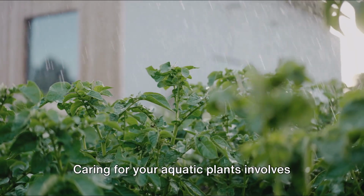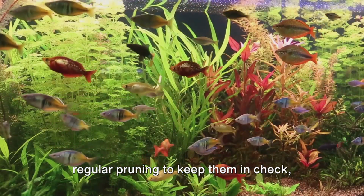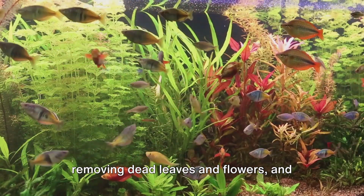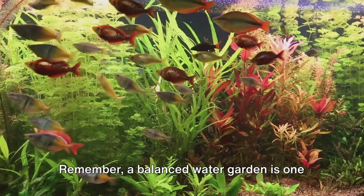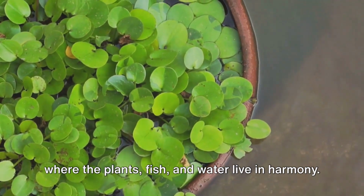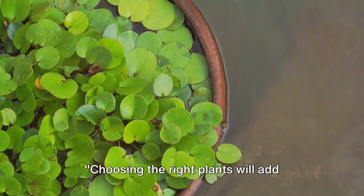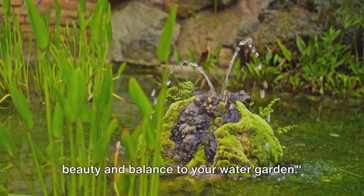Caring for your aquatic plants involves regular pruning to keep them in check, removing dead leaves and flowers, and dividing them when they become too large. Remember, a balanced water garden is one where the plants, fish, and water live in harmony. Choosing the right plants will add beauty and balance to your water garden.